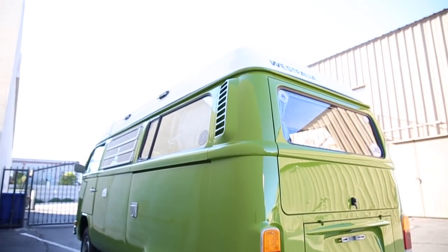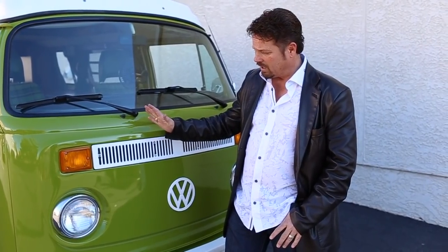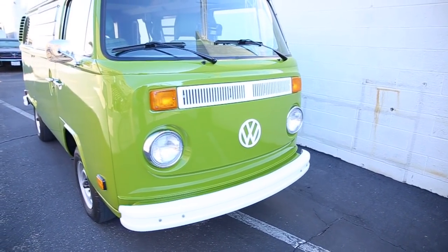The only thing this car's had done was a repaint a few years back. It's done very, very well. A nice quality paint job on it. You don't even see tape lines on the rubber or anything like that. It's just in fantastic condition.